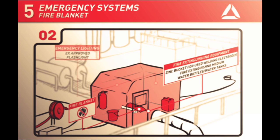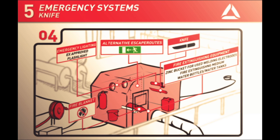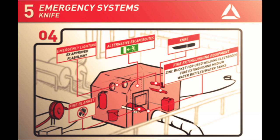There must be sufficient emergency lighting inside the habitat. X-approved flashlights should be available as a backup. A knife should also be available so that workers can cut themselves out of the habitat if necessary.